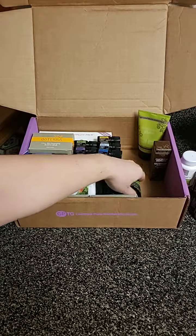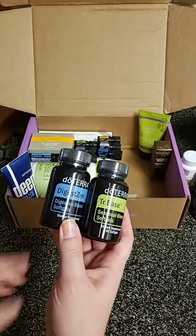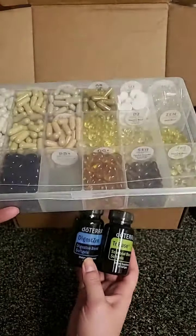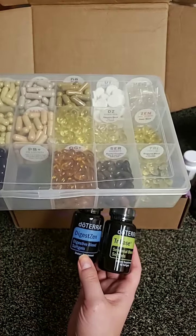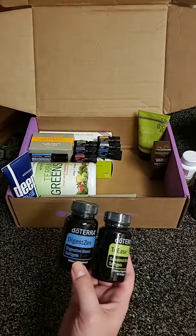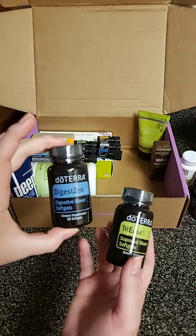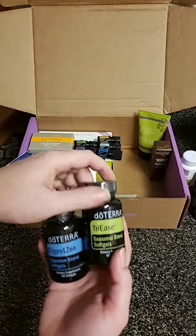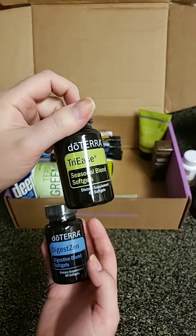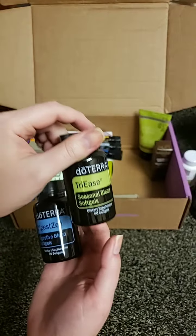While we're on the supplement thing, I also needed to snag both of these. When I made this cute box and put all of the stuff in it to have with us, I used up all of my Digestive Blend soft gels to fill the container. So I needed to refill those for my stash. And then I also needed to get the Yeast. Now Yeast is 10% off this month, and you should definitely get yourself a bottle or 2 or 3 or 10 because this is the seasonal blend.